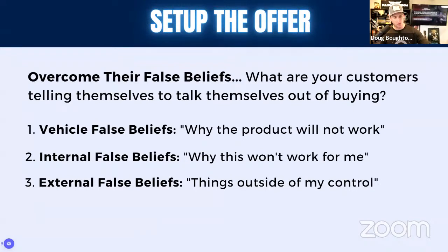When I think about all the vehicle false beliefs, the internal false beliefs, and the external false beliefs of people trying to be successful with their online business, he's literally got multiple things in the offer stack to overcome these false beliefs. He's got things to help you with your internal false beliefs. He's got ways to help you do it faster with live coaching and support. Hiring Grant Cardone for coaching is over $100,000, and he's including 7 days of live coaching in his offer right now. It's unheard of.